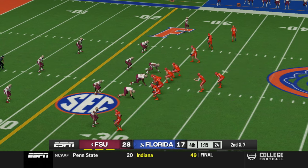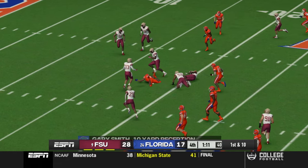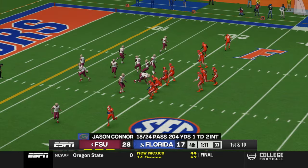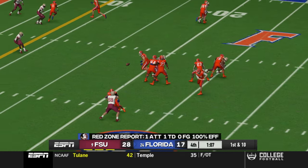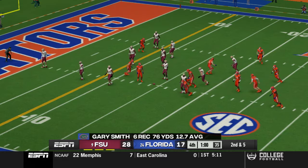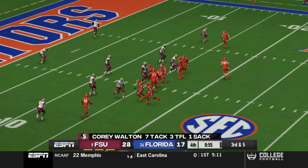Hey, man up, Heath. Man up, Heath. 90 is the mic. Go. Throws a bullet over the middle. Tackle around the 19-yard line. Quick throw, and he's got his man again. And down he goes at the 14.